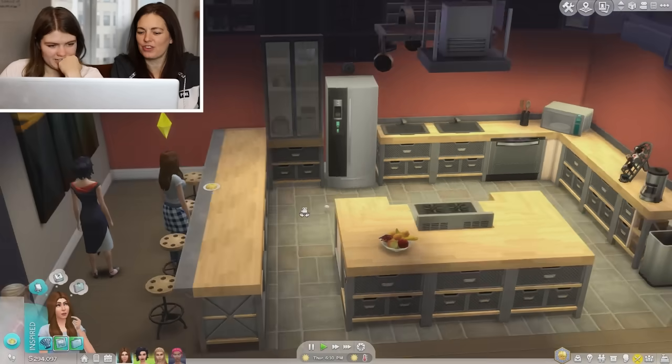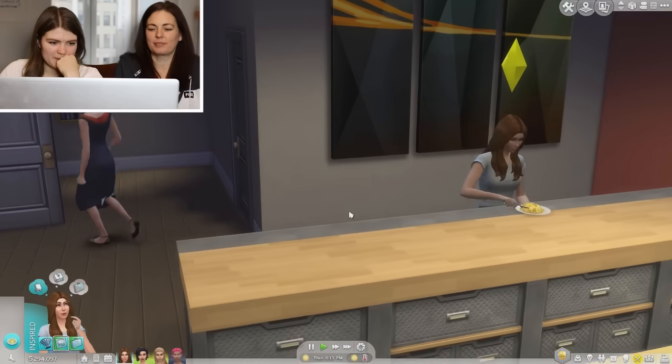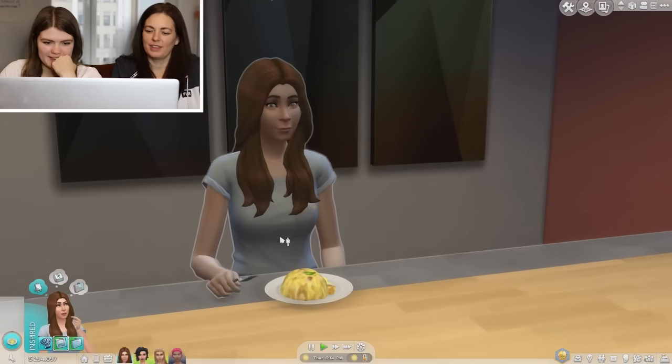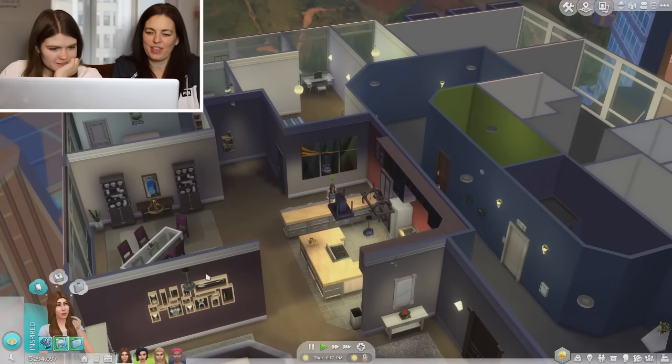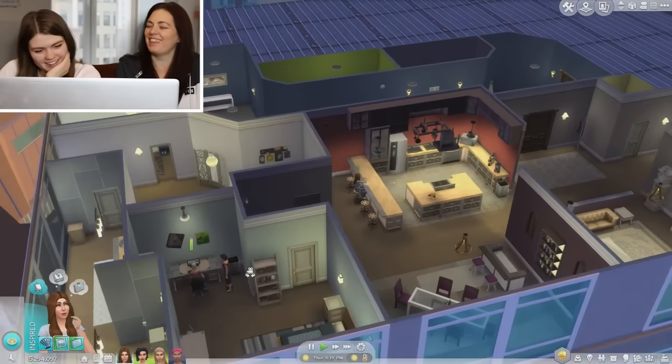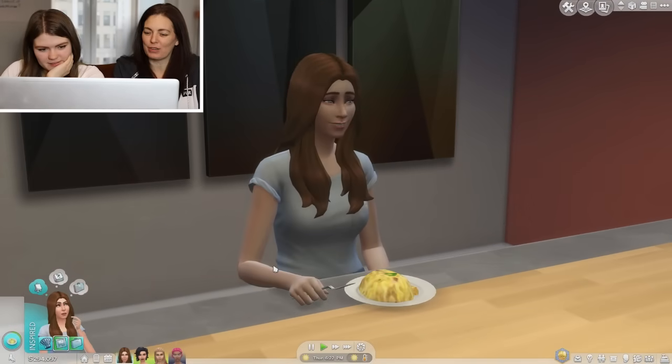Oh, she struts it. Look at her strut, how she walks. All my roommates walk weird. What is up with that? I'm just eating my mac and cheese by myself because no one's around. Relatable. Oh, my poor little Audrey's so lonely at college, eating by herself.